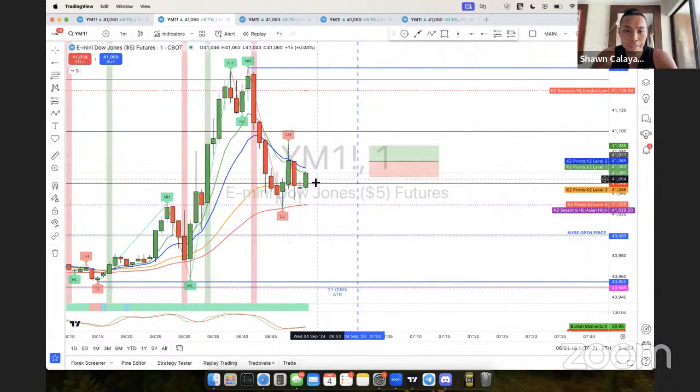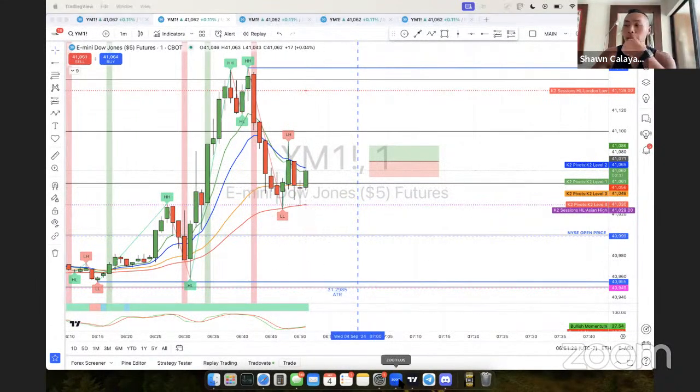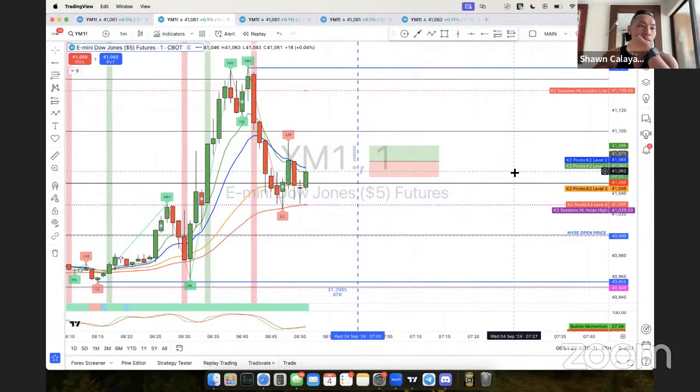All right, so we're looking for the buy signal here, guys. Again, I'm waiting for the buy signal here to come up. Once it comes up, we'll be able to probably squeeze in a market flow entry.